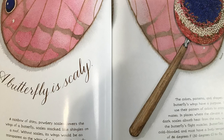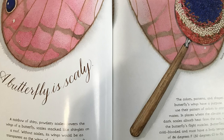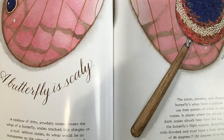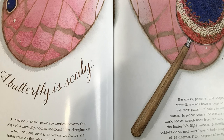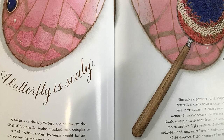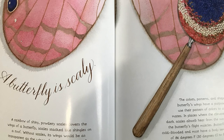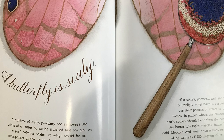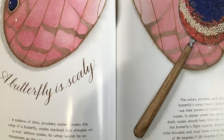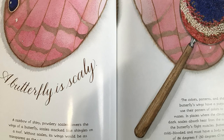A butterfly is scaly. A rainbow of shiny, powdery scales covers the wings of a butterfly. Scales stacked like shingles on a roof. Without scales, its wings would be as transparent as the wings of a bee or a dragonfly. The colors, patterns, and shapes of a butterfly's wings have a purpose. Some use their patterns of colors to attract mates. In places where the climate is cool, dark scales absorb heat from the sun, warming the butterfly's flight muscles. Butterflies are cold-blooded and must have a body temperature of 86 degrees Fahrenheit, 30 degrees Celsius, to fly.